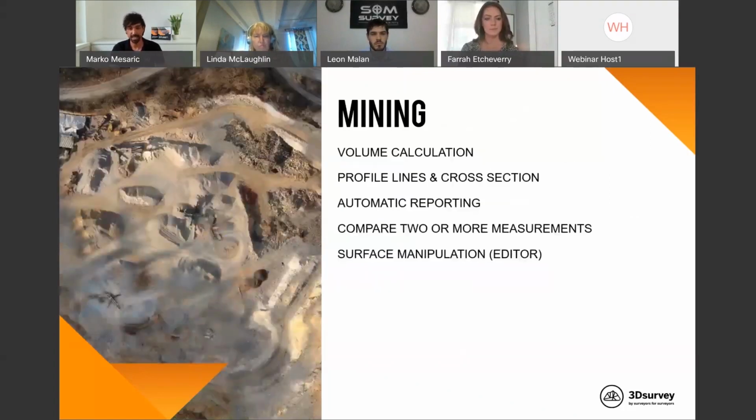Okay, mining, definitely the strongest one. I must say there is no better technology available right now than photogrammetry in case you have a mining project, and we have a fully integrated volume calculation engine inside. You can calculate profile lines or cross sections. Everything is also optimized with automatic reporting, so you get all the results in a document file, and you can share those document files with your end customers.